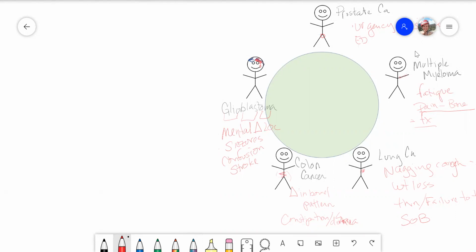And gliomas are unfortunately a hard one for people to survive. They're usually really aggressive and they're really fast growing. So those are kind of the things that we would see these people come in with.